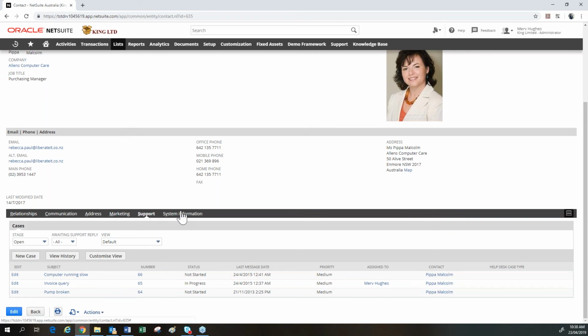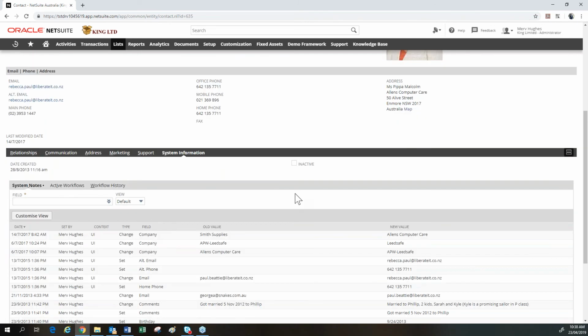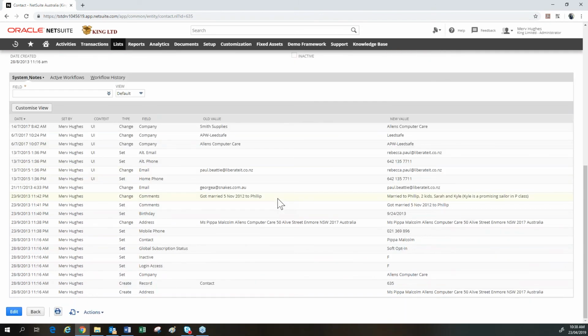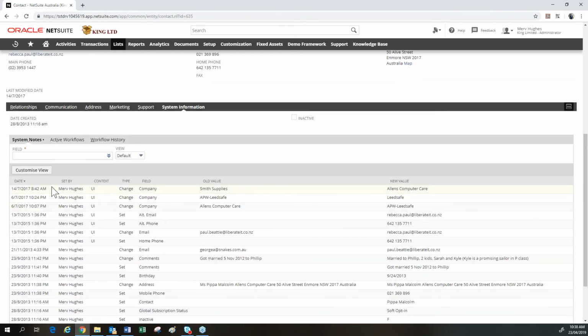And then you've got this very useful system information subtab that tracks all the changes made relating to this record. So each and every single record type in NetSuite would have the system information, and it would also tell you who's made the changes, what the old value is, and what the new value is now.